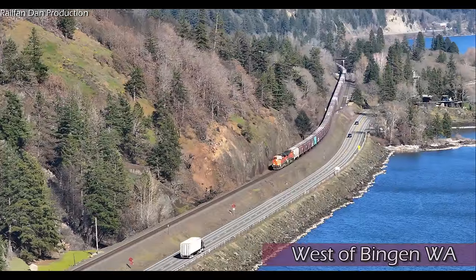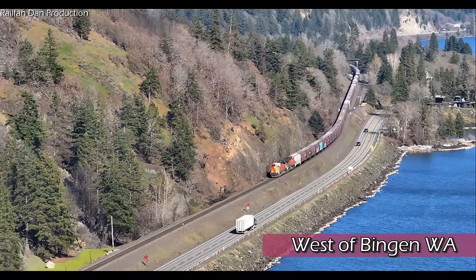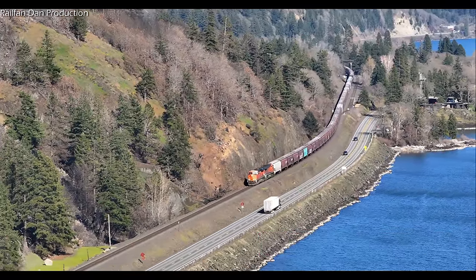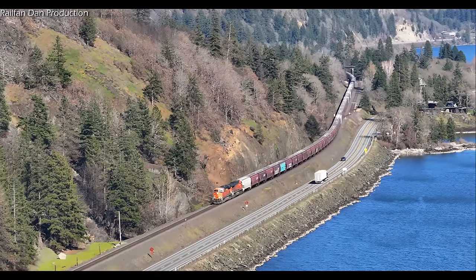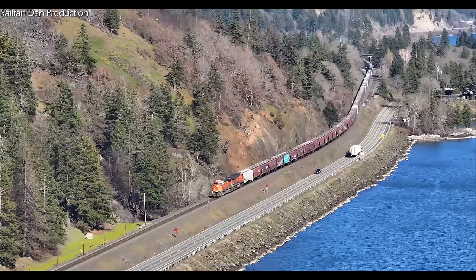We then moved farther west to a spot west of Bingen where another series of tunnels cut through big rocks, this time for another westbound grain train. Grain trains and coal trains make up the majority of traffic on the BNSF through here.